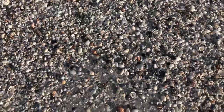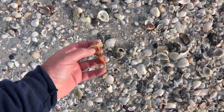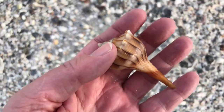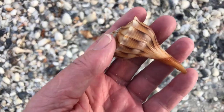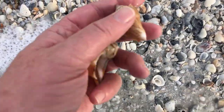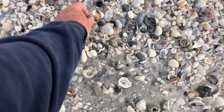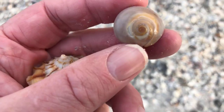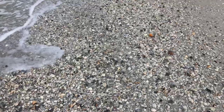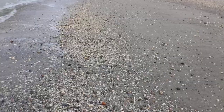A little whelk shell down here, a little lightning whelk. Condition might that be in? Pretty good condition. A little tiny chip. That's a nice colored lightning whelk there. Beautiful colors on that lightning whelk. Beautiful little fighting conch shell right there. Little moon shell, it looks like. Couple nice little shells. One, two, three in a row. Boom, boom, boom. All next to each other. Made it easy.